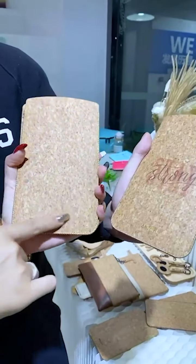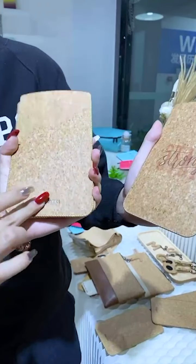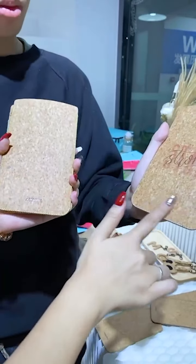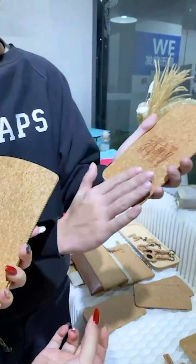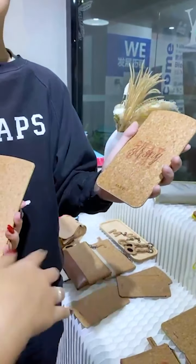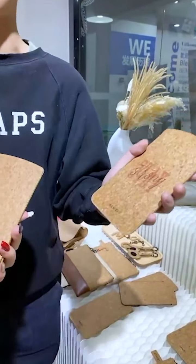This one is embossed, you touch it, you can feel it's three-dimensional. And this one is a gold effect on the surface. So the customer can just choose a different effect, different jobs as you like.